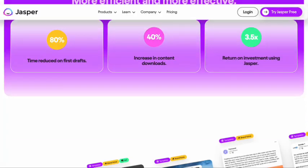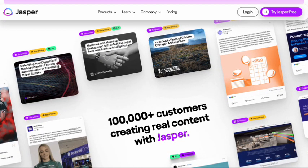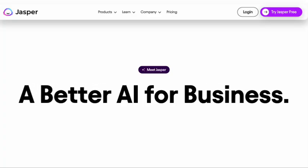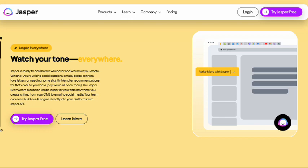Jasper AI. Behold Jasper AI. This magnificent AI writing tool is a genius when it comes to creating captivating essays. Need to whip up a masterpiece? Just enter your topic, choose your tone, and watch Jasper work its magic. It generates compelling paragraph-length topics, saving you time and helping you ace those assignments.